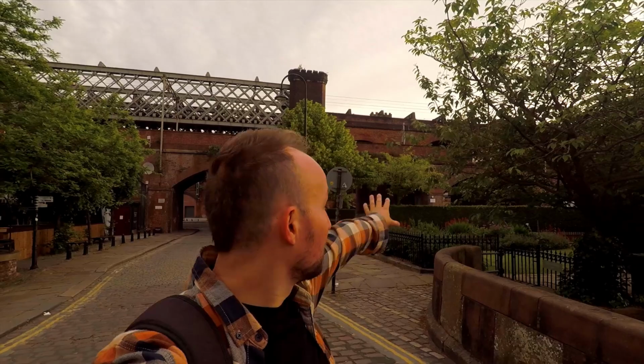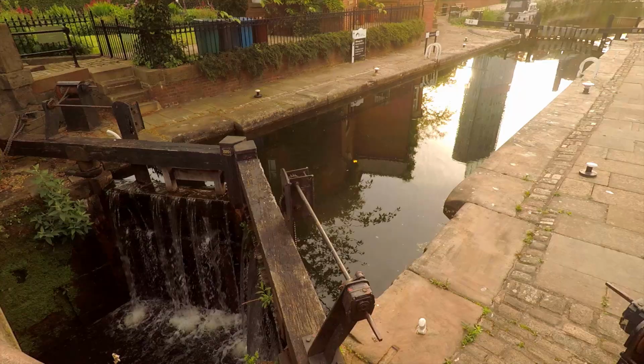Now this is Castlefield. The Rochdale Canal goes under here and meets the Bridgewater Canal, which terminated here and formed a brand new canal basin, a brand new transport hub for Manchester and a new centre for the new obsession of the city, warehouses.